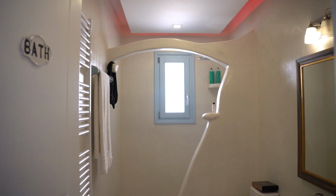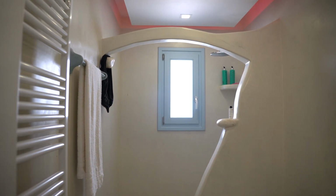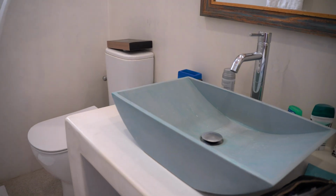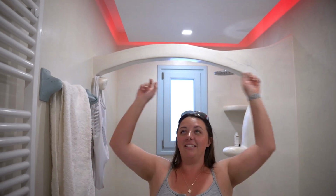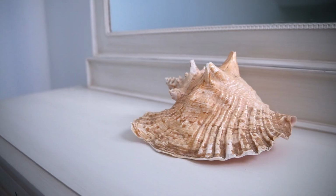So I think they did an excellent job with the design of these bathrooms because it has that old Greek cave charm kind of feel to it. And if you guys can see above me, there's some sort of accent light situation going on, which is cool.